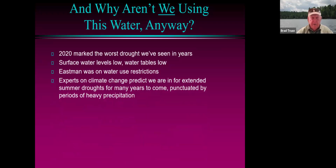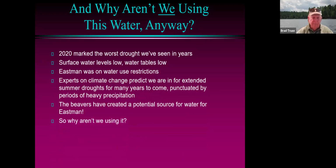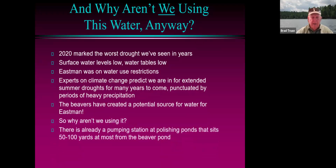Experts, our experts on climate change, predict that we're going to have extended summer droughts for many years to come, punctuated by periods of heavy precipitation. We've been very fortunate in the last 3 years that we haven't had significant drought. And the beavers have created a potential source for water in Eastman. So why aren't we using it?